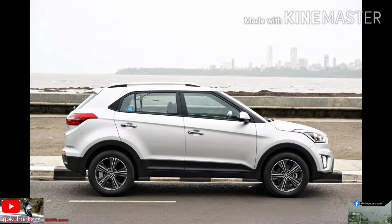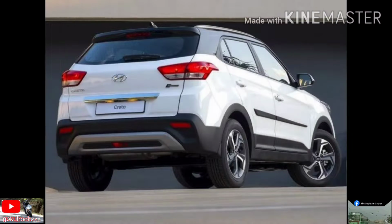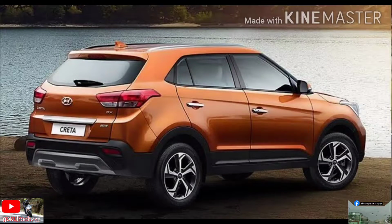Today we are going to discuss the Hyundai Creta. To be more specific, we are going to discuss the brake issue with the Creta, and also I am going to show you a clip where the brakes of the Creta saved me, and of course some goats.